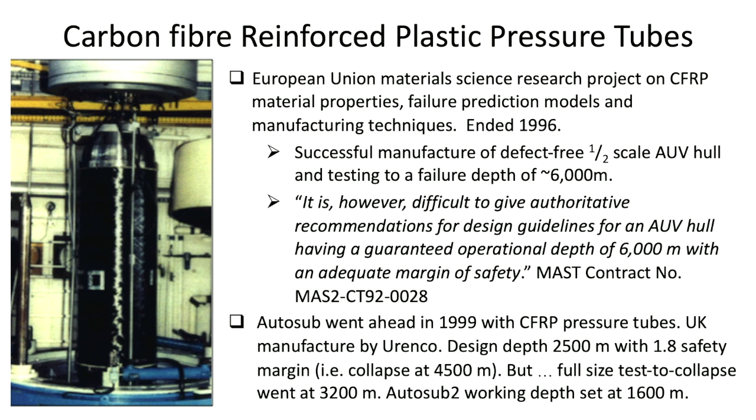But look at their conclusion. Does this give you confidence? Difficult to give authoritative recommendations, and with no guaranteed operational depth and an adequate margin of safety. Those are woolly words, really. You'd probably be put off, but we weren't. We went ahead in 1999, 3 years after that project, with UK manufactured carbon fiber reinforced plastics.